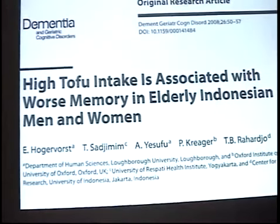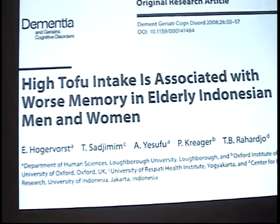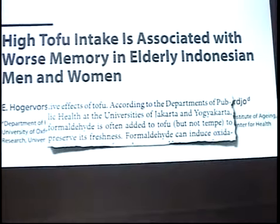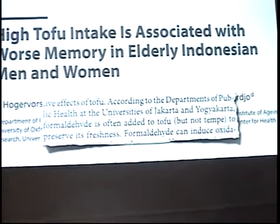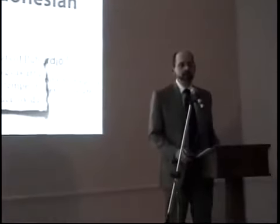And if those journalists had bothered to actually read the study, they would have found that the Indonesian Departments of Health found that formaldehyde is often added to tofu, but not tempeh, to preserve its freshness. Yes, the carcinogenic neurotoxin formaldehyde. This is actually what it looks like, right? Mystery solved.